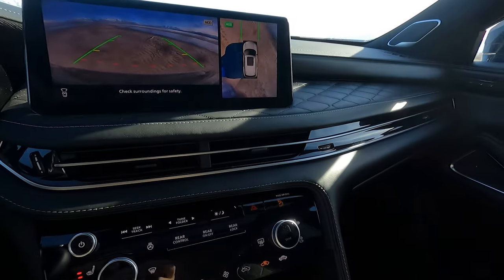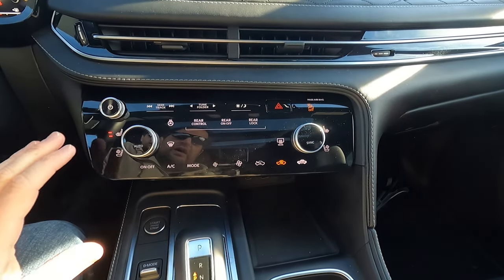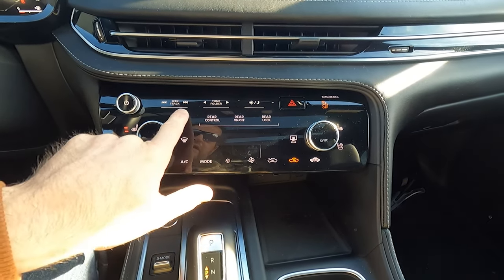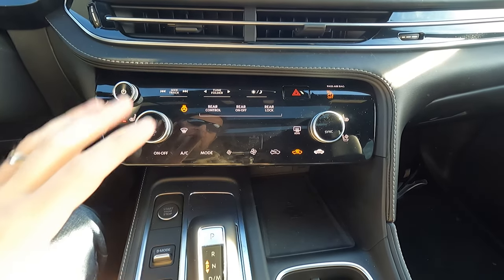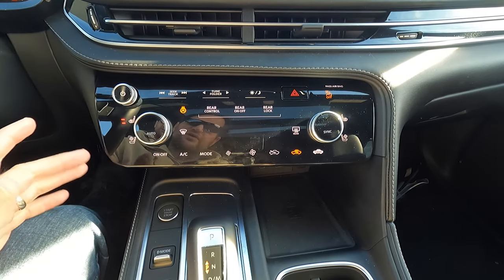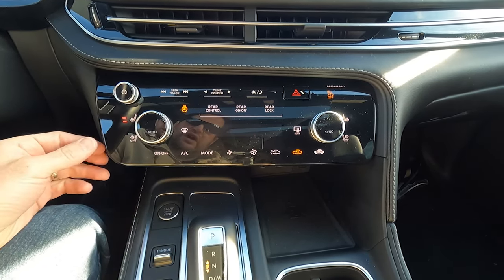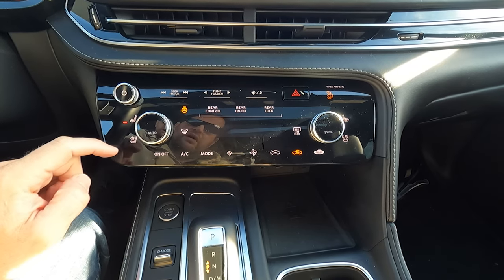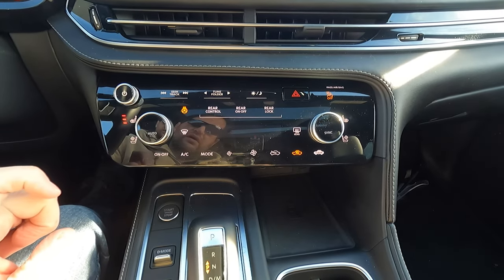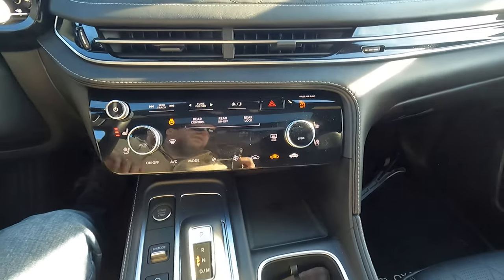It's really simple, easy to use. Even though this is kind of like a touchscreen, I like it because it has all the buttons there. If I wanted the heated steering wheel on, I just hit the button. I don't have to go looking through screens to find all of it. It's almost a physical button. It's a touchscreen, and you do have to actually push down enough on the screen. If you just touch it, it doesn't work, you have to push down on it. So let's take a look in the middle row.